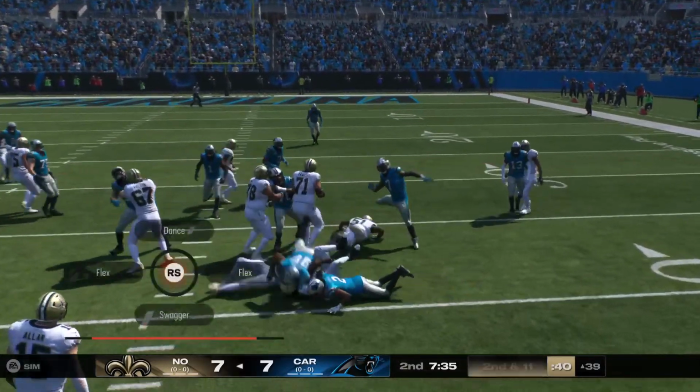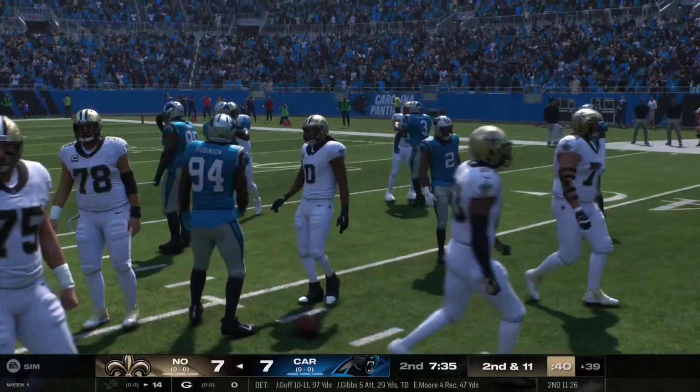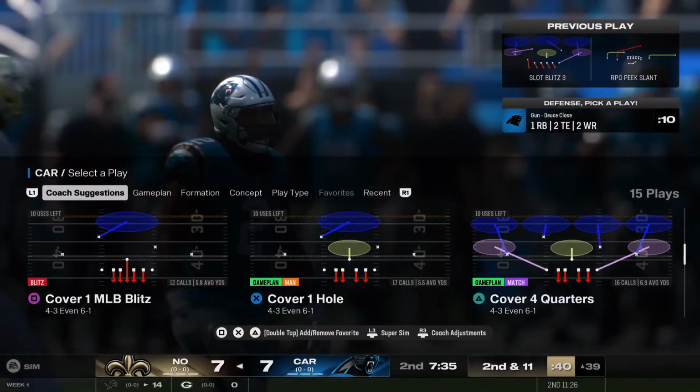On 1st down, they'll go to the ground attack. And he is met in his tracks behind the line of scrimmage. He'll lose a yard there, and it's 2nd and 11. And that was a safety that came through and made the play. But there's no doubt in my mind, he hits like a linebacker.